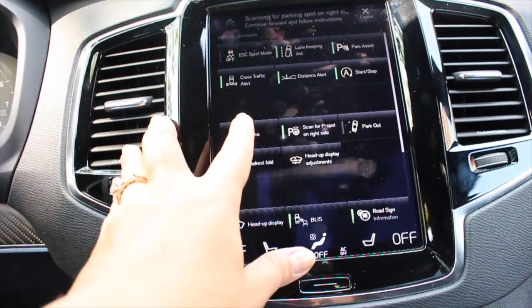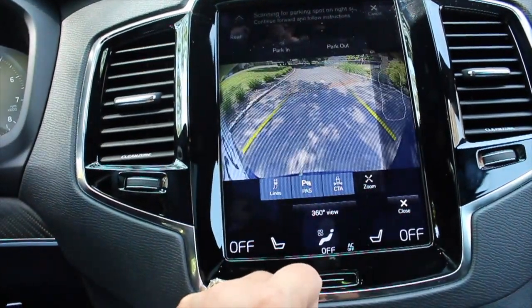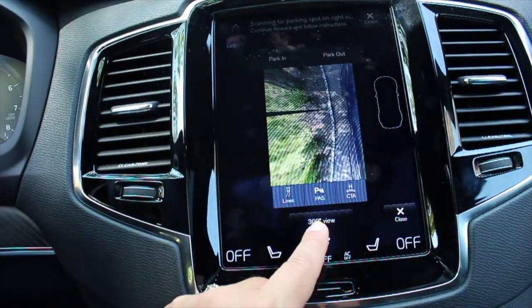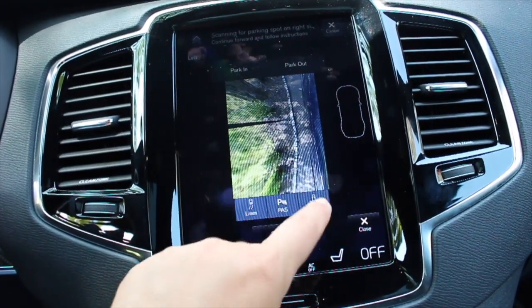One of the optional packages that you could add to your Volvo is the Vision package. What the Vision package does is it gives you blind spot systems, cross traffic alert, a 360 surround view camera, automatically dimmed inner and outer mirrors, and retractable rear view mirrors.